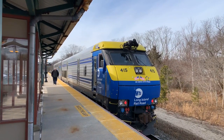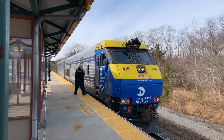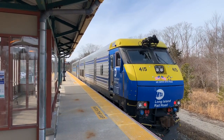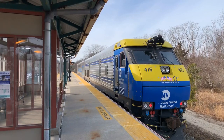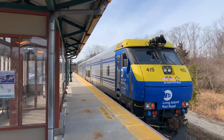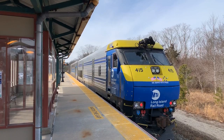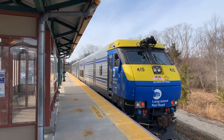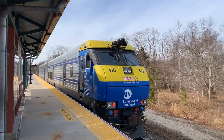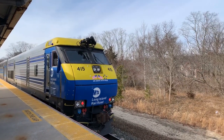And then around 3 o'clock, this train will make a trip east back out to Montauk. No passengers this afternoon on this mid-afternoon westbound train. So the engineer will now control the train from his cab in the locomotive, and the conductor is in the passenger car at the rear of the train. This is going to be interesting, how they work this out with this midday run, because this week there were no passengers to speak of.